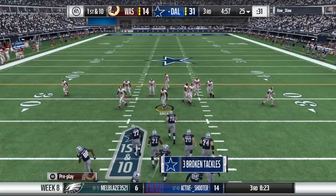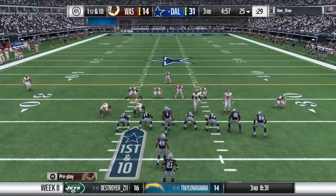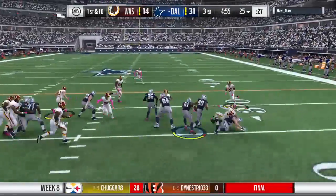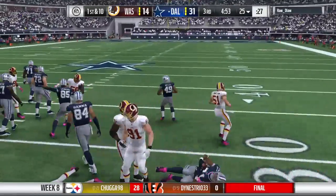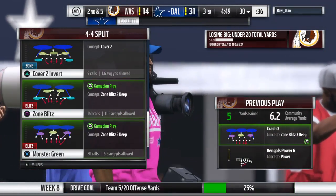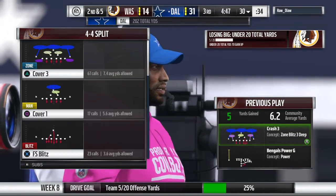So the D-line's going to spread out. Here we go. They start on the ground with Elliott. And he'll go down right at the 30-yard line. 5 yards is the tally on first down. That brings up 2nd and 5.